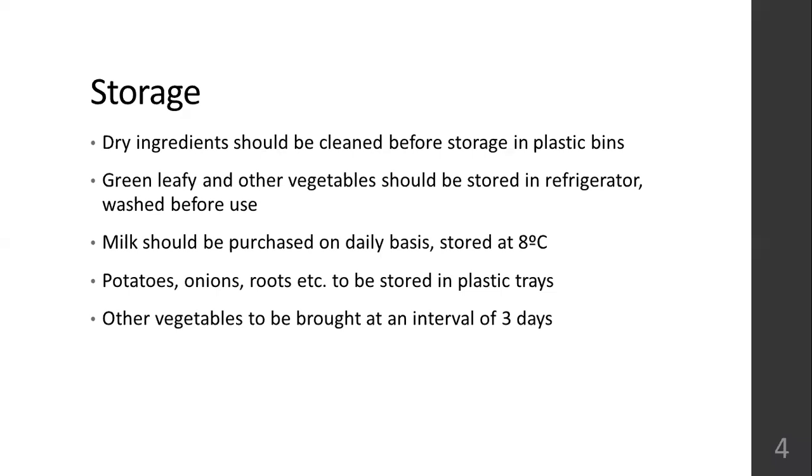Potatoes, onions, and roots can be stored in plastic trays, but don't store them in a dark, closed-lid kind of container. Otherwise, they will start to germinate. So to prevent that, you should store them open, and whatever closures you use, it's better to store them in baskets so that air ventilation is still there. It's not in a dark or closed place where moisture will enable the roots and tubers to sprout.